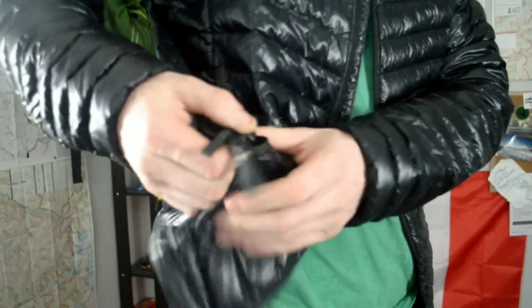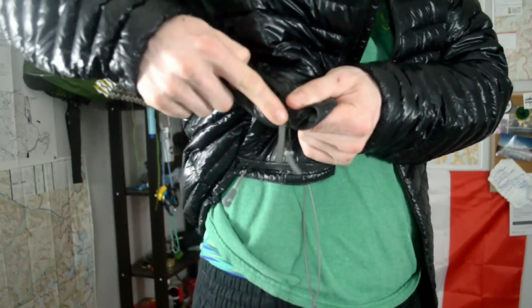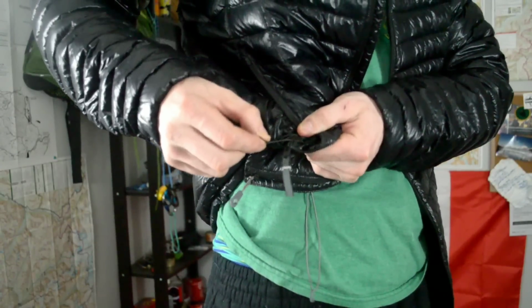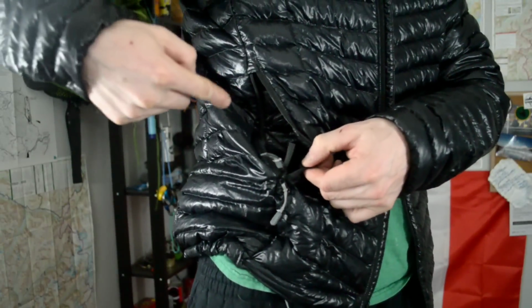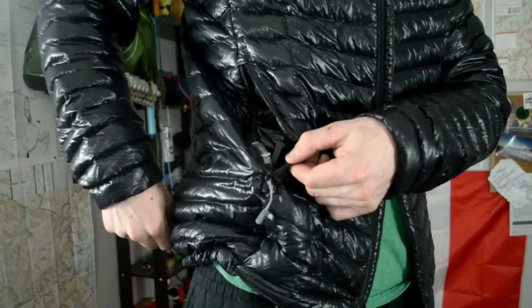you'll notice that the zipper pull continues through on the other side. I don't know if you can see it here, but the zipper pull continues through, and the jacket actually folds up into its own pocket. I'll do that, and I'll show you how small this thing breaks down, because it is pretty tiny. So there you go. There it is. Ghost Whisperer completely broken down.